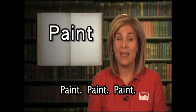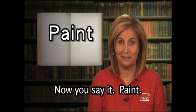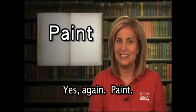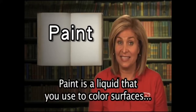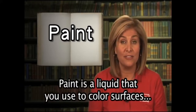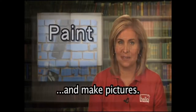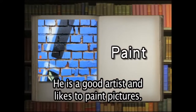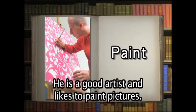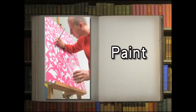Paint. Paint. Paint. Now you say it, paint. Yes, again, paint. One more time. Paint. Paint is a liquid that you use to color surfaces such as walls or to use on canvas and make pictures. The wall was covered in blue paint. He is a good artist and likes to paint pictures. Say it again, paint. Yes, correct.